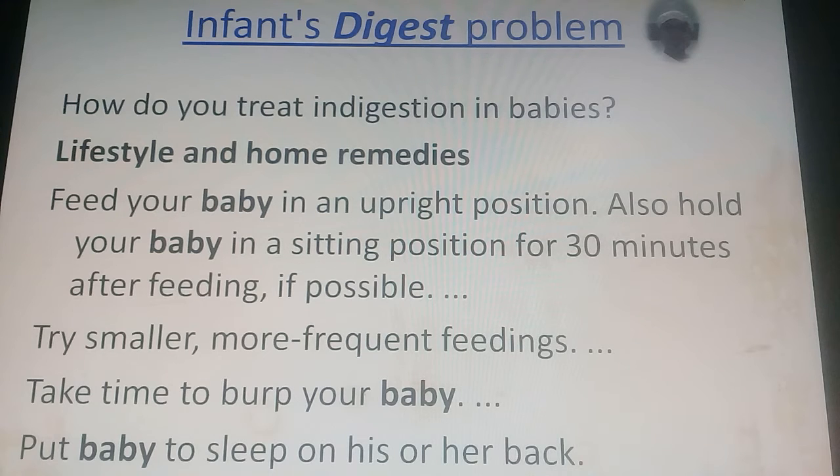How do you treat indigestion in babies? Lifestyle and home remedies. Feed your baby in an upright position. Also hold your baby in a sitting position for 30 minutes after feeding, if possible. Try smaller, more frequent feedings. Take time to burp your baby. Put baby to sleep on his or her back.